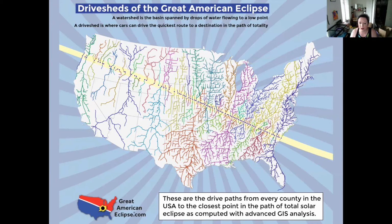So, you know, as you're looking at this, even this isn't the only reason that people will choose to go, it's the closest place, but it gives you an idea of what sort of numbers you should expect. And we think that a doubling of the population on the path is not being alarmist. In fact, we're probably underestimating. So it's going to be busy.